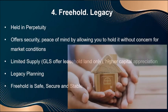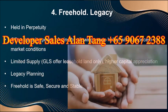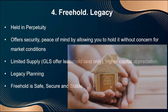Next point. WATTEN house is a freehold property and definitely a legacy plan. It is held in perpetuity, forever yours. This offers a sense of security and peace of mind. Not every client wants to flip their property every 5 to 10 years. I know a lot of agents, when selling leasehold, want to show that leasehold capital appreciation is good, and that you can flip after 5, 7, 8 years.